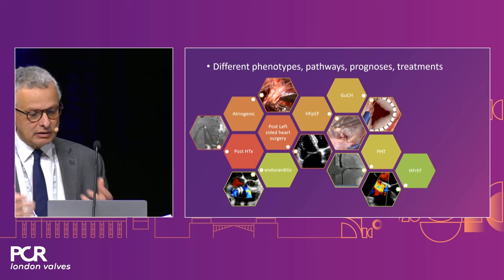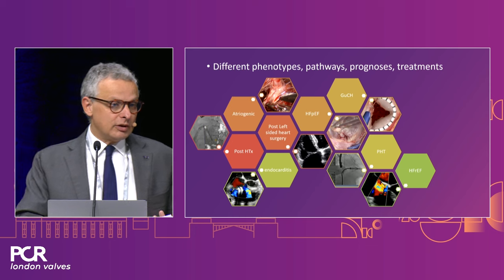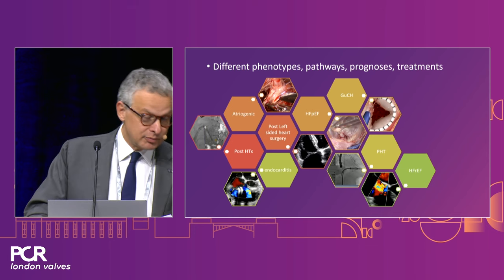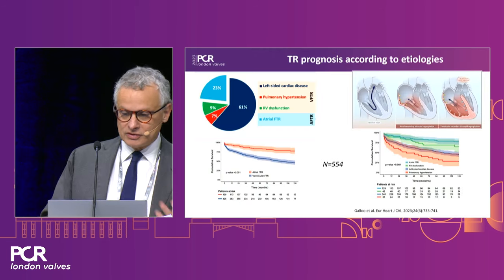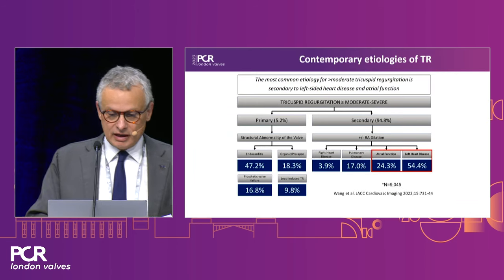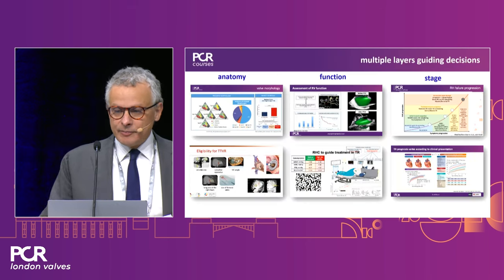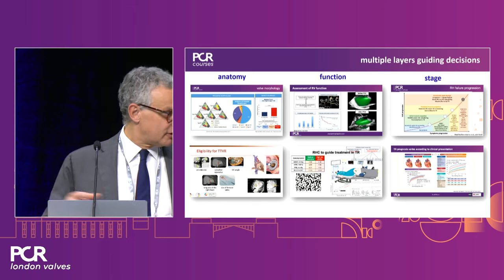So many different phenotypes, and this probably will one day drive the decision to have different treatments adapted to the different phenotypes. We know that the TR prognosis changes according to the etiologies. We know that most of these patients have secondary TR. There are very few patients with primary TR. And there are multiple layers guiding decisions. I wanted to make this prophecy short.